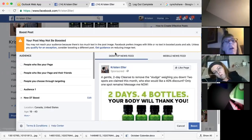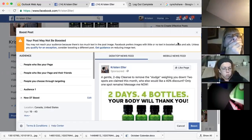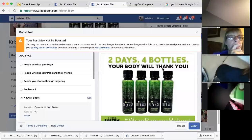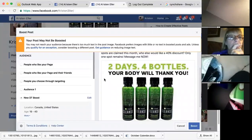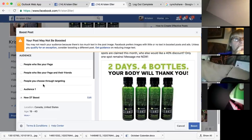It says that there's maybe too much text in the image, and Facebook prefers images with little or no text in boosted posts and ads. So it might not work anyway. So good to know, because there's a lot of stuff to read there. But the first step is choosing your audience.